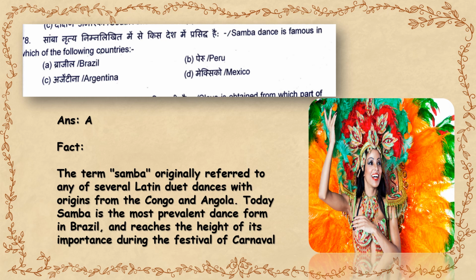Samba dance is a famous dance form of which country? Samba dance belongs to the country Brazil. So the correct answer is A. The word samba refers to dance, a Latin dance which originates from Congo and Angola. Today, samba is one of the most famous dance forms in Brazil and reaches the height of its importance during the festival of Carnival.